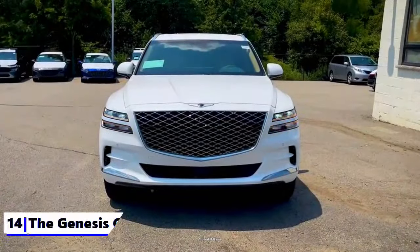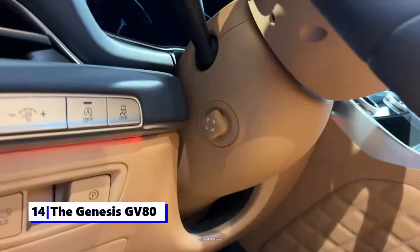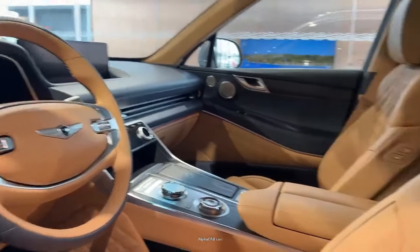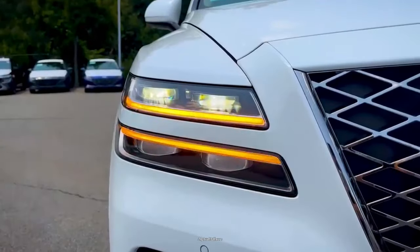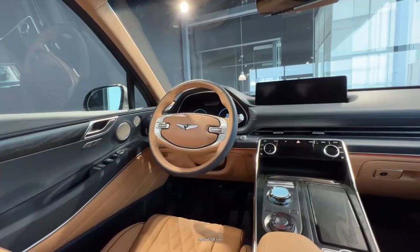Number 14. The Genesis GV80. The GV80 is a mid-size luxury SUV manufactured and marketed by Genesis, Hyundai's luxury division. This SUV is a top contender in the luxury SUV class, thanks to its gentle ride, composed handling, and array of tech features. The GV80 has always had a nice interior.